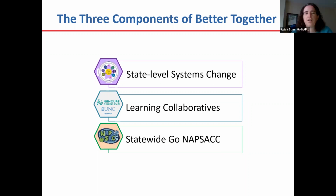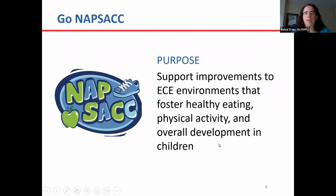Great, thanks, Caliste. So Go NAPSACC is an online platform that supports improvements to ECE environments to foster healthy eating, physical activity, and overall development in children. I'll tell you a little bit about Go NAPSACC now, and then show you a little bit of how our learning platform works later. But for statewide use of Go NAPSACC, we thought about how to support childcare programs across the Better Together states in order to improve healthy habits in childcare settings.